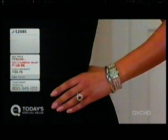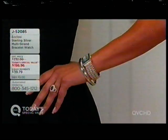I'm going to put it on. That is what we try to build into the timepiece. That's the value we try to bring in.